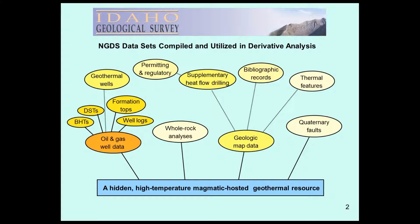It was this NGDS information, in fact, that led us to identify this previously unrecognized geothermal resource. And I think it provides a good example of what a data system like the NGDS can do to improve information access, things like identifying patterns and posing hypotheses, and accelerating the entire process of locating new geothermal prospects.